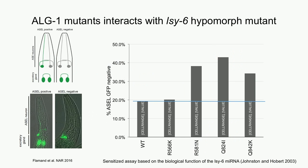The first one being, again, the LAUSI6 assay, which Thomas just talked about, which is based on the biological function of LAUSI6, which is important for the cell fate of one specific neuron, the ASCL neuron. In the LAUSI6 hypomorph, we have a defect in this cell fate of around 20%, depending on which temperature the assay is done. And 3 of these mutants actually showed an increase in the sulfate defect, meaning that these mutants had defects in the microRNA pathway here.